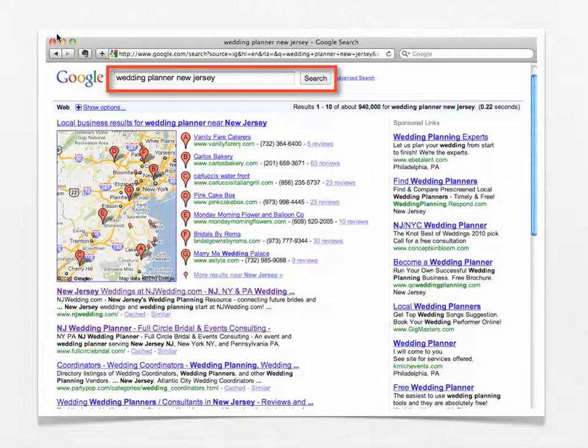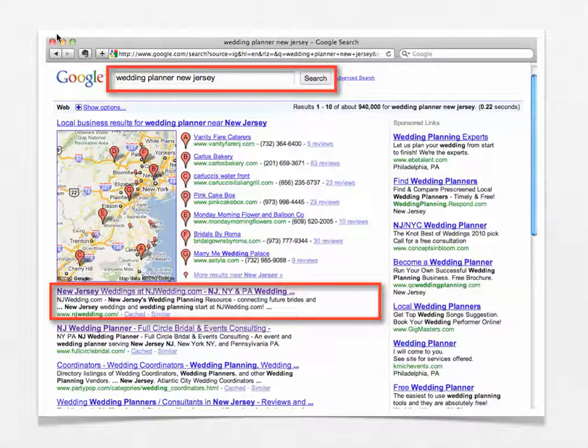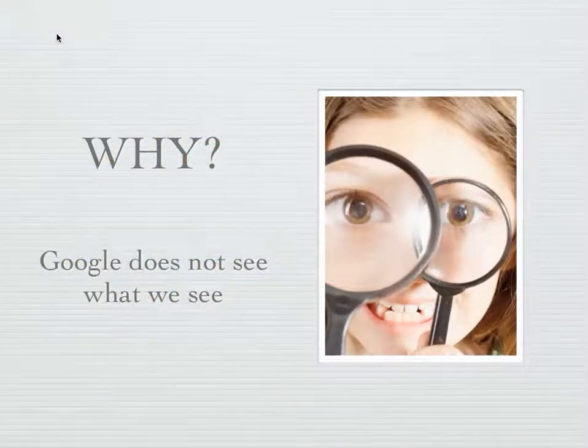Also what's interesting is that the site that is number 1 when you search Wedding Planner in New Jersey is not even a wedding planner site. It's a resource for a bride to go in and do their own planning, to find a caterer and that sort of stuff. So they've just done some really good SEO there.